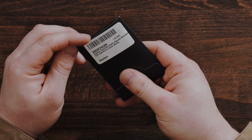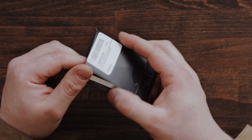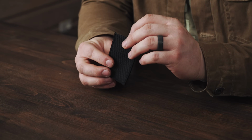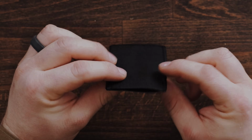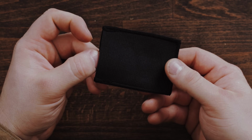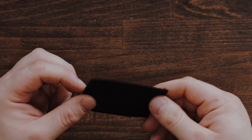Superior Essentials Elastic Absolute Minimalist Slim Wallet Card Holder. That's the official name. It's terrible. It's literally just, ooh, that looks even worse than what it did on Amazon. I told you it looked pretty bad when we were looking at it. This is just 2 pieces of elastic that have been stitched together to hold cards. And the stitching is absolutely terrible. But hey, as long as it works.